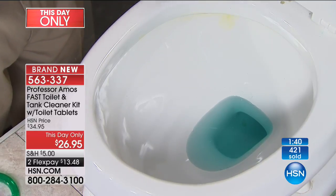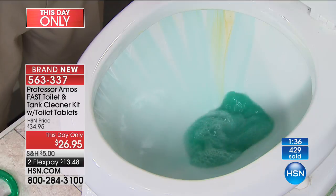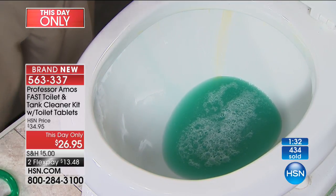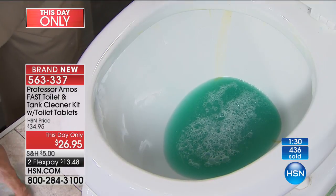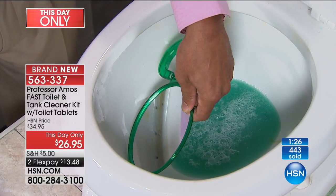Now, you just go ahead and flush that toilet, and all the buildup in your passages. Yeah, you see it coming out right there. I didn't even use the brush this time. It's already in the system, the toilet and tank, and all it gets broke down, you just do the flush. Now, 90% of that's been broke down.